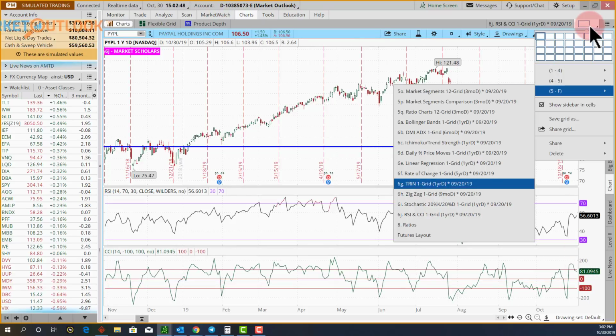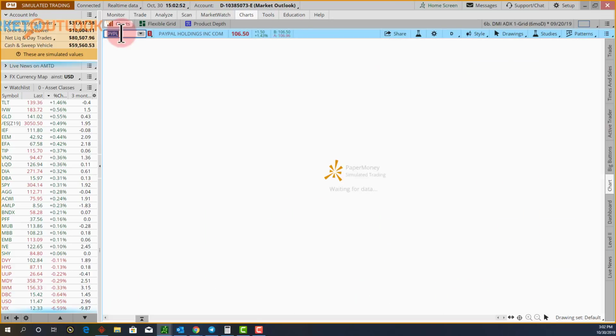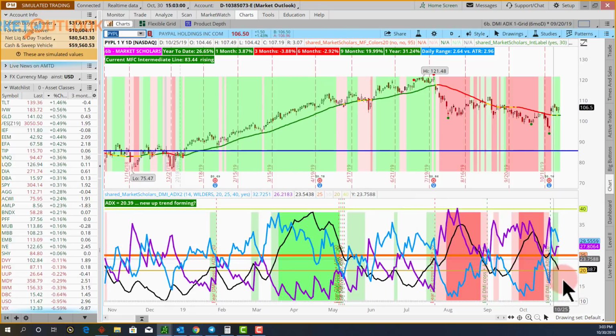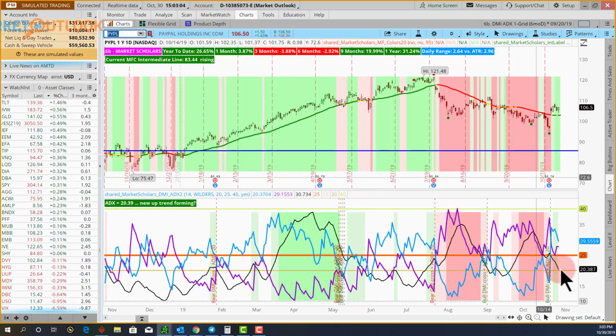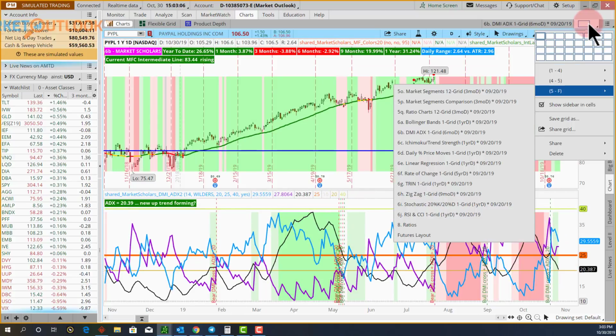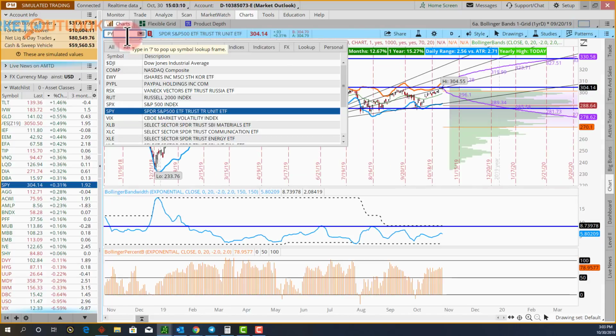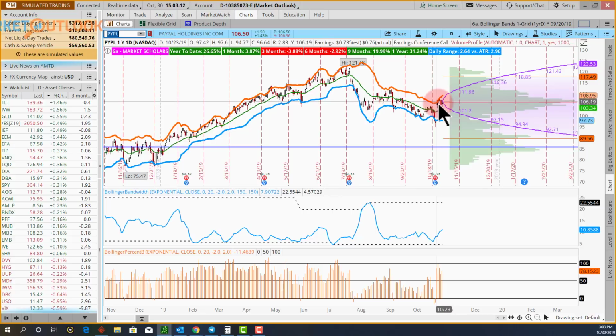The other thing too about the DMI, you can see for PayPal, the DMI's got the positive index above 25 on the breakout, but it still hasn't been enough to bring the negative directional index down below 25, much less below 20, which is where we want it to be. So there's still a few things left here, and you look at its Bollinger Bands, PayPal. Obviously, we briefly got above the upper band there, changing the trend to the upside.